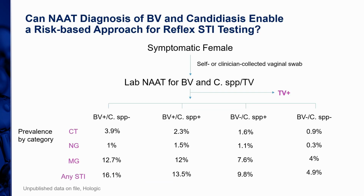So, could we think of a scenario where you could use the NAT diagnosis of BV and candidiasis as a risk-based approach for reflex STI testing? In this slide, if you look at, again, these symptomatic females, self or clinician collected vaginal swabs, you can see that the prevalence by STD category, again, is highest among those women who have BV, either alone or in combination. And even across the board, again, Neisseria gonorrhea, not that many cases. Mgen, definitely higher in those patients with BV as well, and also higher in those patients with Candida.